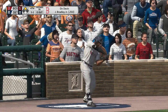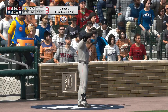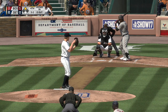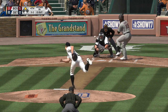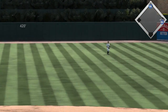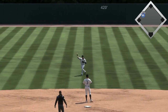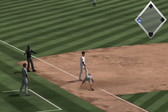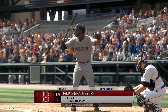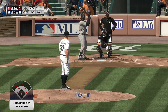3-2. Jackie Bradley Jr. is on deck. He's ready. Now the payoff pitch. Hit in the air out to center field. Presley moving to his left. He makes the catch, and tagging is the runner from second. The relay throw, and he'll get into third here on the flyout, so he's 90 feet away with one gone. Digging in for his second at-bat, Jackie Bradley Jr.